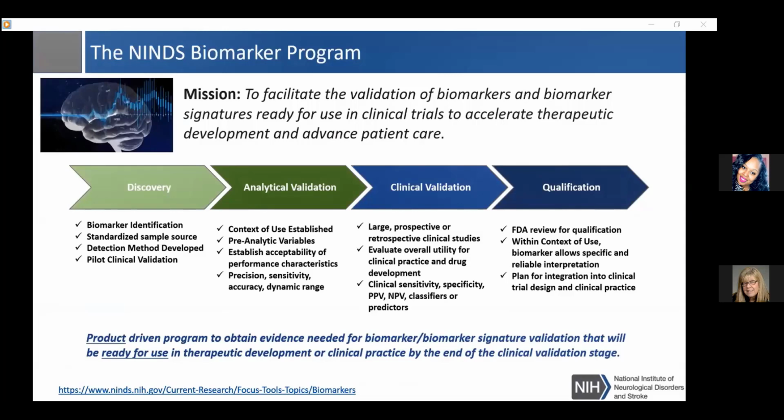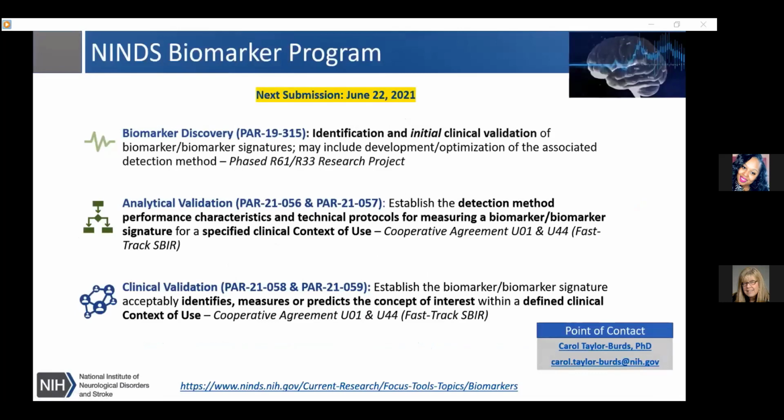Before moving on to definitive analytical validation and clinical validation. So FDA qualification is not a requirement of the program, but it is designed to develop the package of evidence that would be needed if you were to submit. And the end goal really is to have validated biomarkers for use in clinical trials or in clinical practice. So we currently have 3 sets of funding opportunities that are designed to identify and validate fit-for-purpose biomarkers.